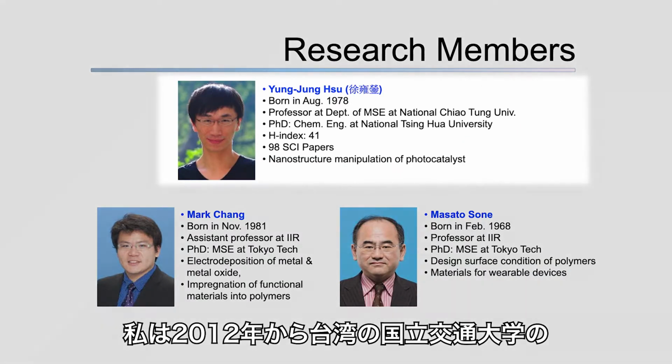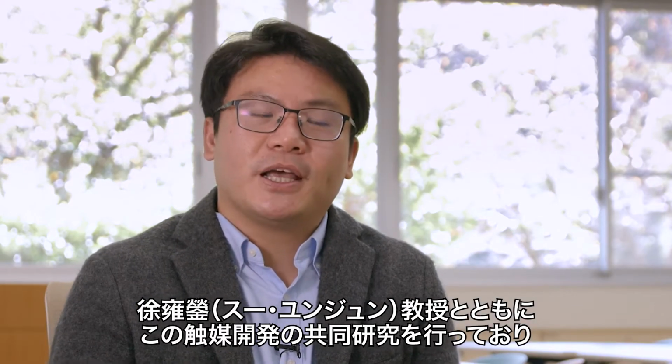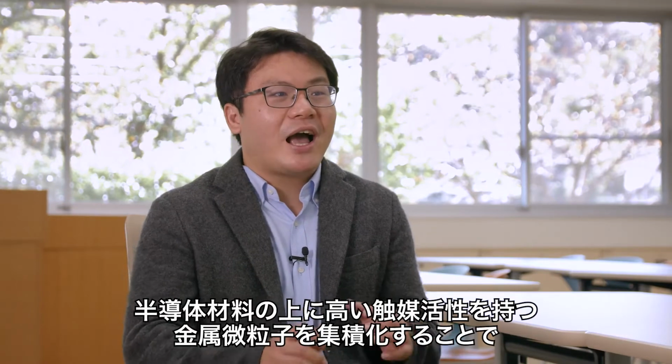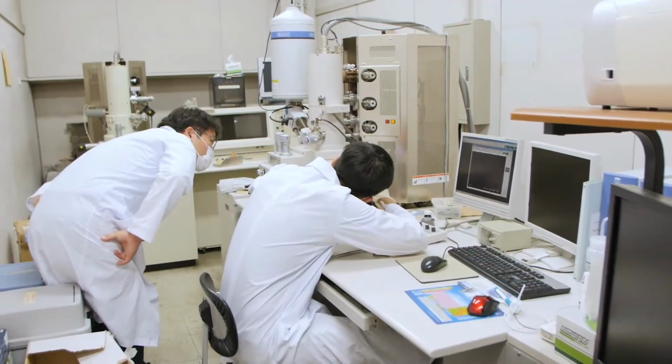I have worked with Professor Yongzhong Xu from National Jiao Tong University in Taiwan from 2012 to develop this visible light-driven photocatalyst. So we realized this material by integration of metal particles with very high catalytic activity with semiconductor materials having various morphology and composition.